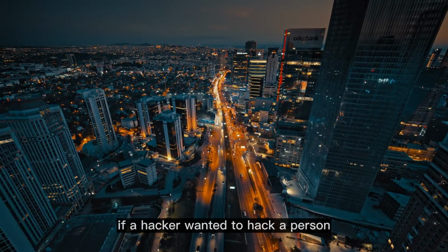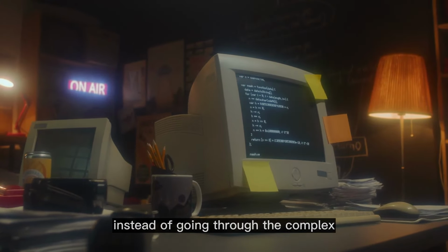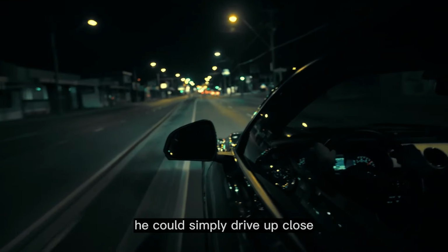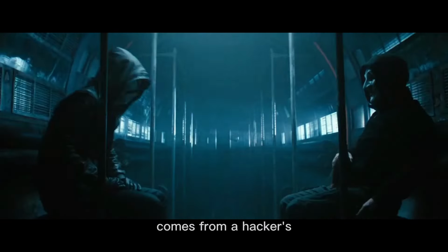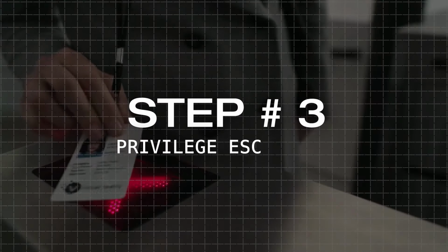So for instance, if a hacker wanted to hack a person that was living in the same city as him, instead of going through the complex tactic of tricking the target into installing a payload on his computer, he could simply drive up close to the target's residence and hack his Wi-Fi, to ultimately achieve the same results by gaining local access. This creativity and the ability to think outside the box comes from a hacker's personal experiences, and their problem-solving capabilities. Step number 3, privilege escalation.